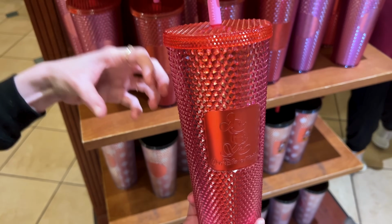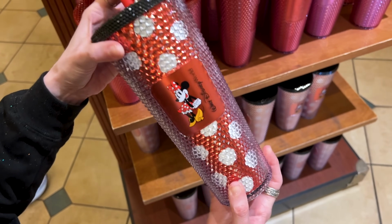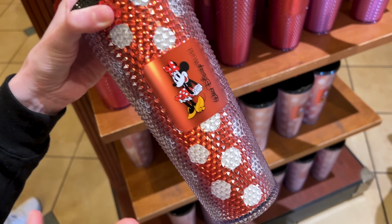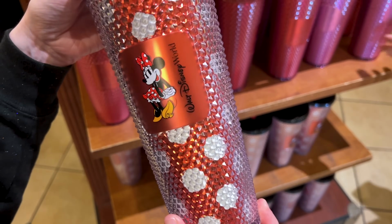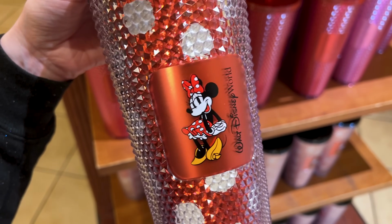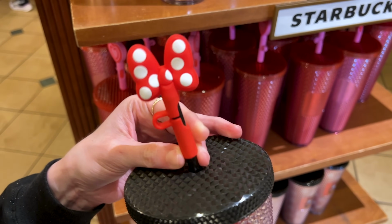So usually the main stores at the parks, you'll find the merchandise. But I mainly wanted to show you this one. I adore this one. This is how Disney Parks tumblers should look, themed to characters. This one is themed to Minnie Mouse, and it has polka dots and the beautiful Minnie Mouse at the front. And then look at the straw cover.